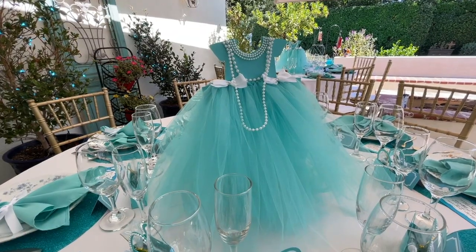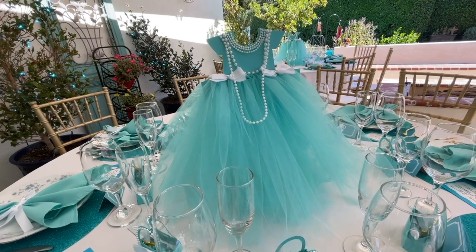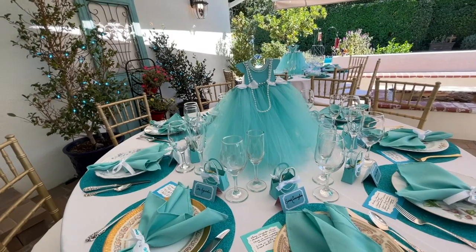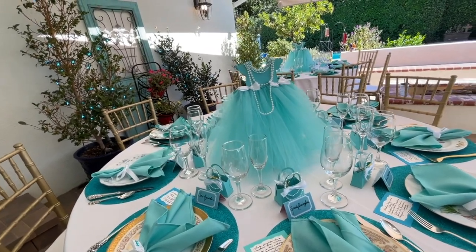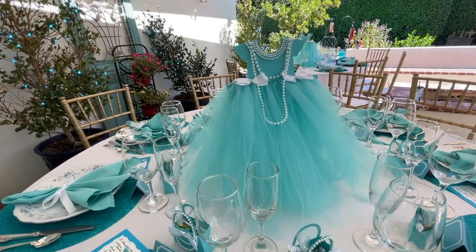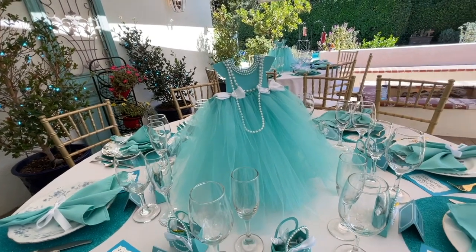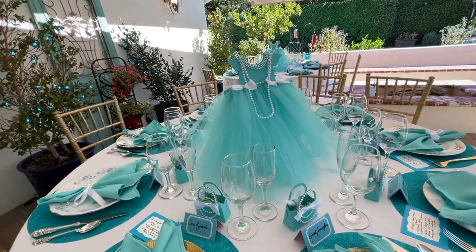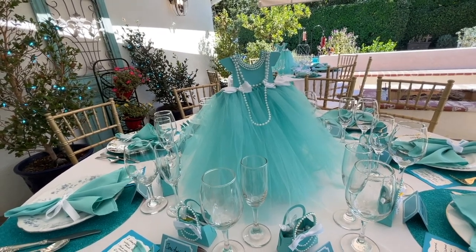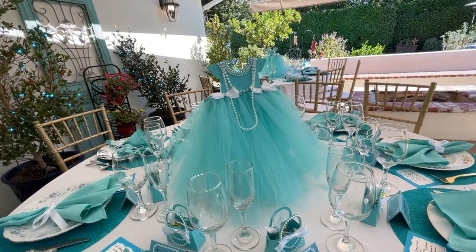The centerpieces are from Etsy. A woman made these for me, and they look lovely, but they are a little bit too large for the table. I'll just say that before the party starts. They're a little bit too tall and a little bit too wide. I cut them down about 4 inches, so they're 4 inches shorter than they used to be. And I cut off some of the tulle, but still they're a little bit just too big. But you know what? I'm gonna use them anyways because they're beautiful and they are Tiffany blue.